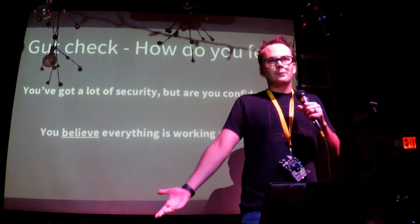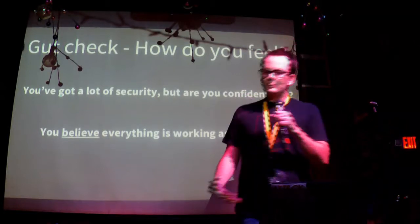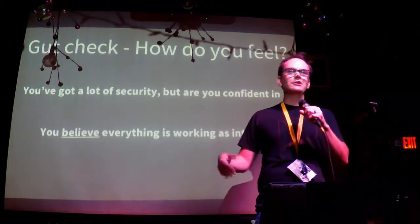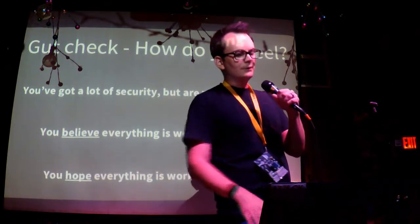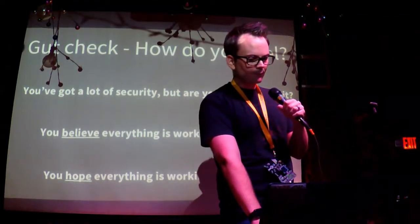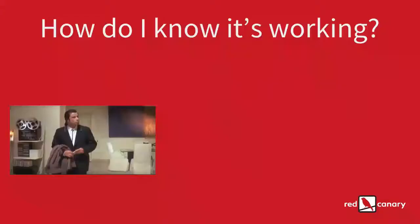And we believe it's working as it's intended to. We were told it was going to. We bought the marketing that there was this detonation feature. It takes every type of file extension, puts it in a sandbox, gives you this cool sweet report, but APT still gets through. And you just hope that everything's there and it's working as intended. So hope's a feeling, not a strategy.